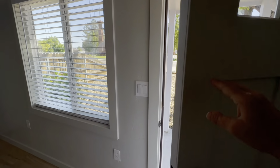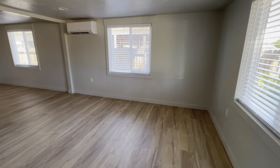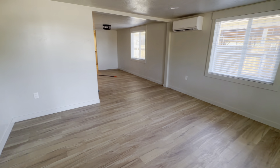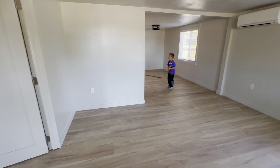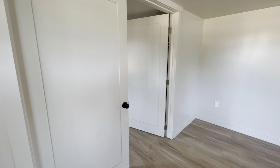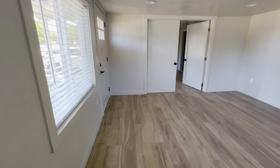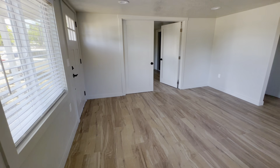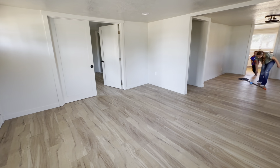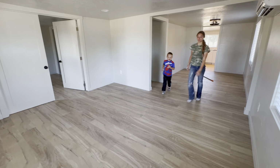So this was all covered in mouse poop, and it was a complete redo. So the drywall's new, the heating and air conditioning system is mini splits, and that's new. We did LVP flooring on the floors. All the trim, all the doors are new, except I did get to salvage a door that I kept into the laundry room. It's really cute. This is about a 900 square foot house. It's 2 bedroom, 1 bath, built in the early 1900s.